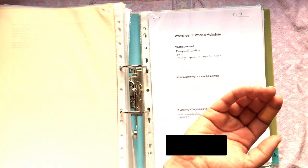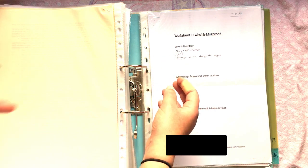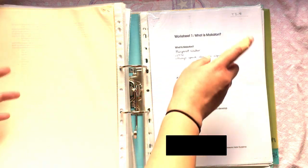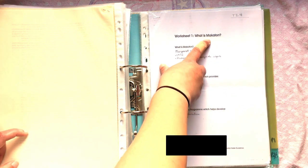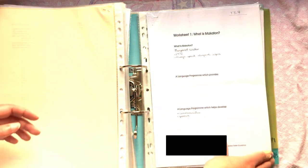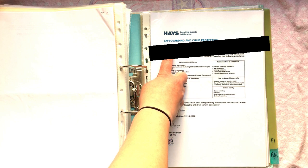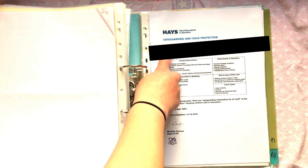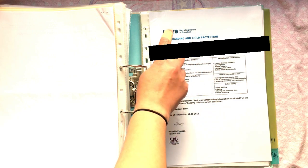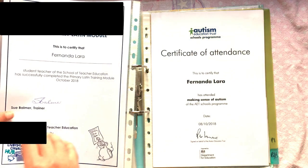So I did some of them. Some were mandatory, some were optional, but I chose to do as much as I could. I did a session in Makaton, which is like a simplified sign language for children. So yes, I did that. Safeguarding and child protection, that's a must, okay? It's so important. You won't get a job without it. Safeguarding and child protection, that is very important. So we did that as well.